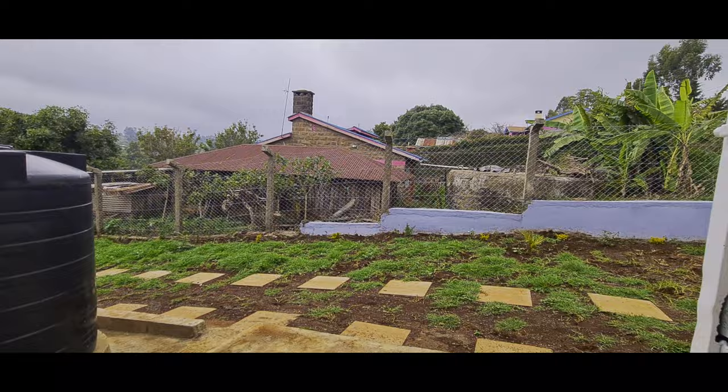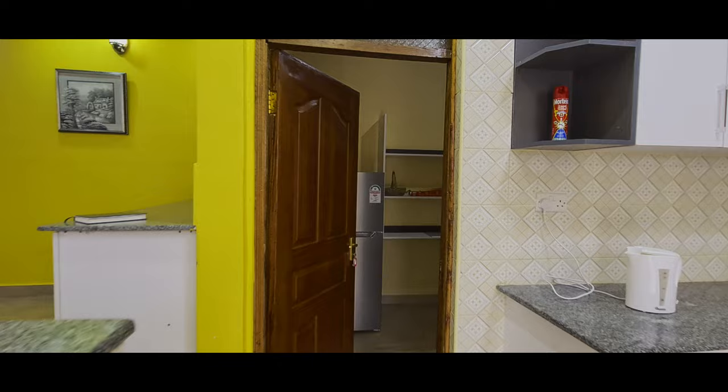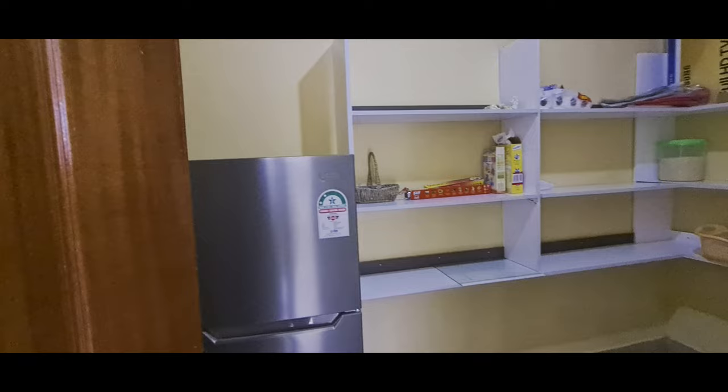So now let me show you the pantry. This is the pantry, the storage. It's actually a big room. And then the fridge is here. And then you have all of that space, and also you have the extra chairs around here.